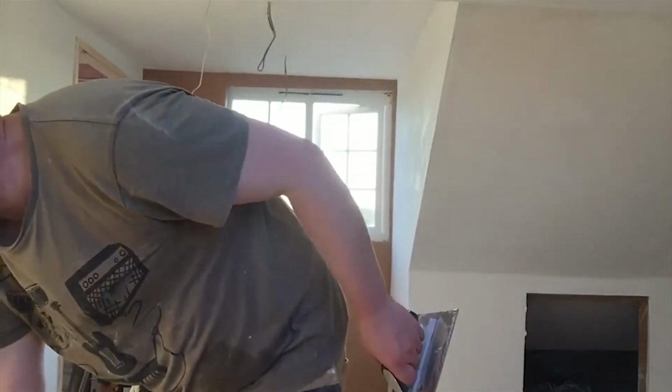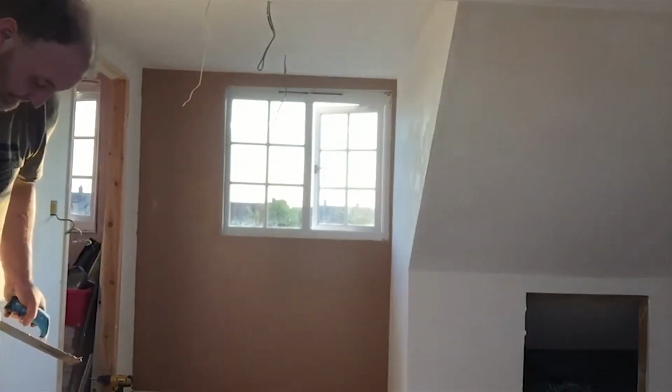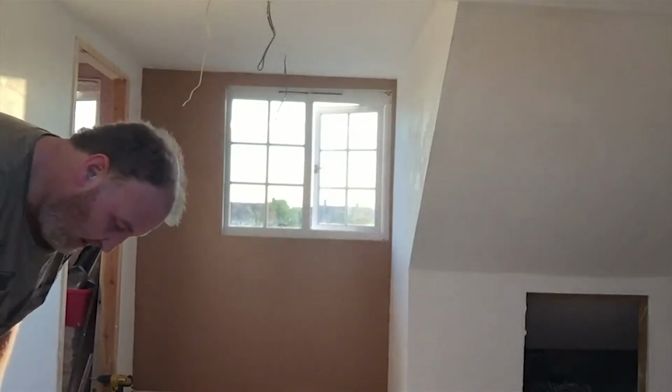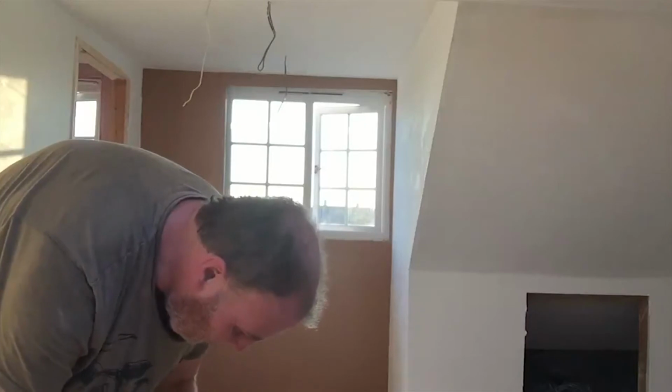Done the second coat on now. So much easier. Let me bring this over so you can see me a bit. That's better. So much easier to go on. No tram lines at this point. I've still got to do some flattening off, but not much. It seems to be doing the tools really well.